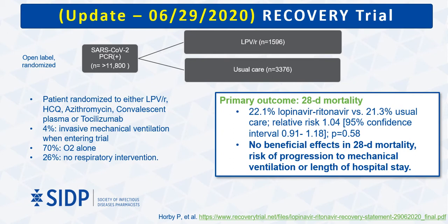Many of you have heard of the RECOVERY trial, where patients can be randomized to either Kaletra, hydroxychloroquine, azithromycin, convalescent plasma, or tocilizumab. This trial is open-label and randomized, is in the UK, and has enrolled almost 12,000 patients. For the Kaletra arm, 4% of patients were under the invasive mechanical ventilation category, 70% had oxygen alone, and 26% had no respiratory intervention. Investigators found that the primary outcome of 28-day mortality was not different in the Kaletra arm versus usual care, and no beneficial effects were found in mortality, risk of progression to mechanical ventilation, or length of hospital stay.